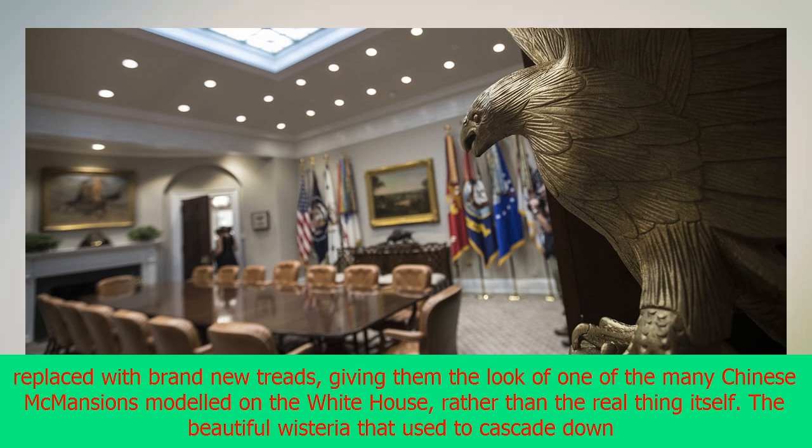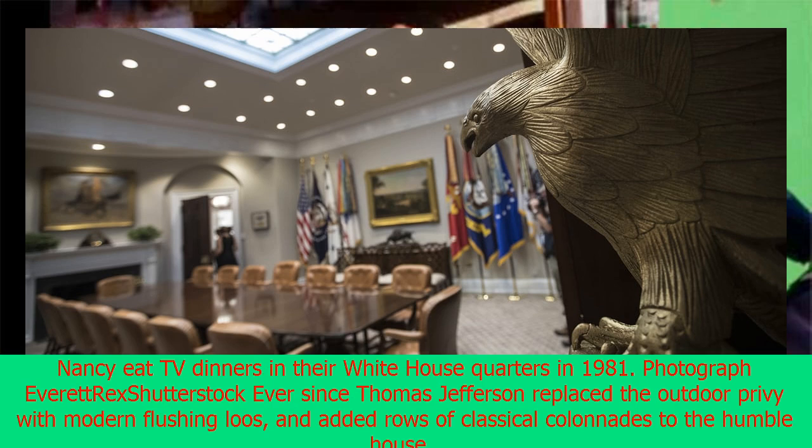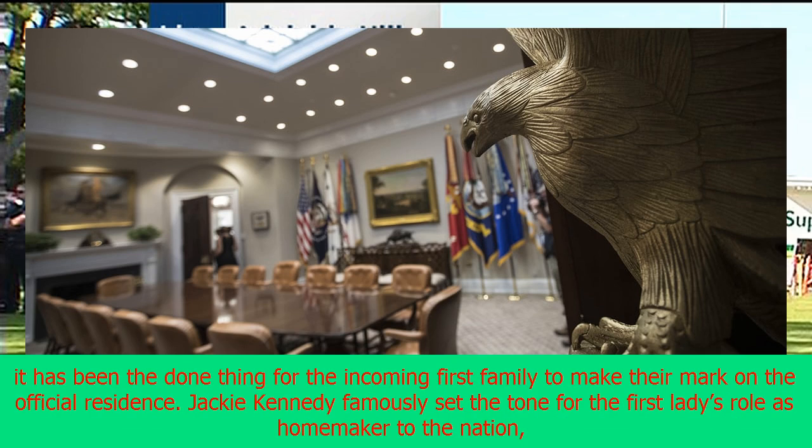The outside of the White House has been spruced up and stripped back too, given the same liberal dousing of bleach as the interior. The time-worn stone steps of the south portico staircase have been replaced with brand-new treads, giving them the look of one of the many Chinese McMansions modeled on the White House, rather than the real thing itself. The beautiful wisteria that used to cascade down has been savagely hacked back, too. Clearly the germaphobe Trump found the idea of nature intruding on his sparkling white mansion too much to bear.